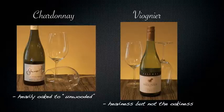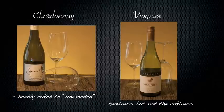Now, another white that you might not be as familiar with is called a Viognier, and the Viognier is a white grape variety that has actually been rescued from near extinction just a few decades ago, and now it's becoming one of the hottest varietals going. The deal with the Viognier grape is that it's very tricky to grow, however, and there's a couple of areas in especially South Australia and a few vineyards down there that have cracked it.